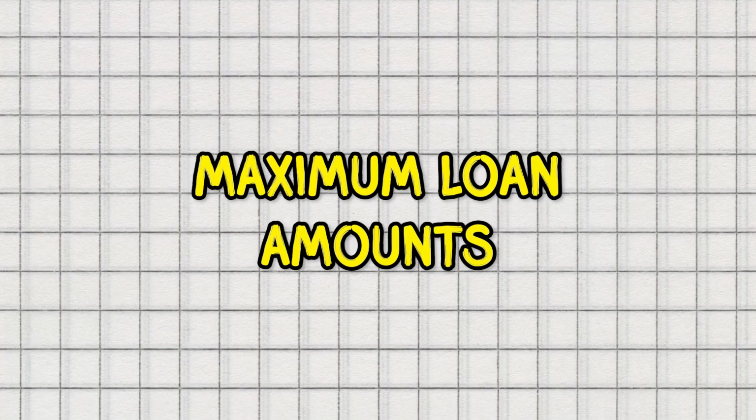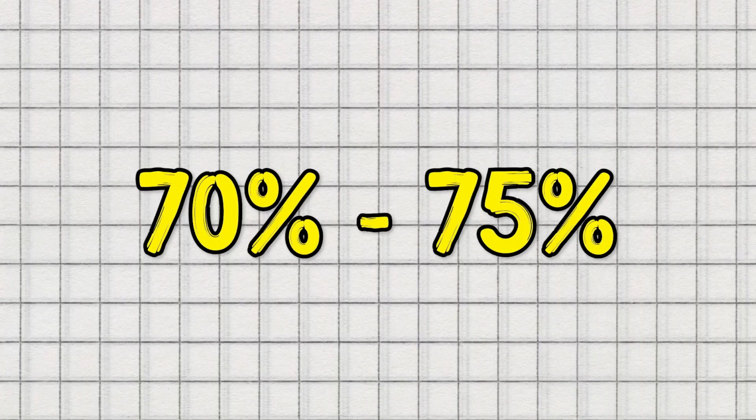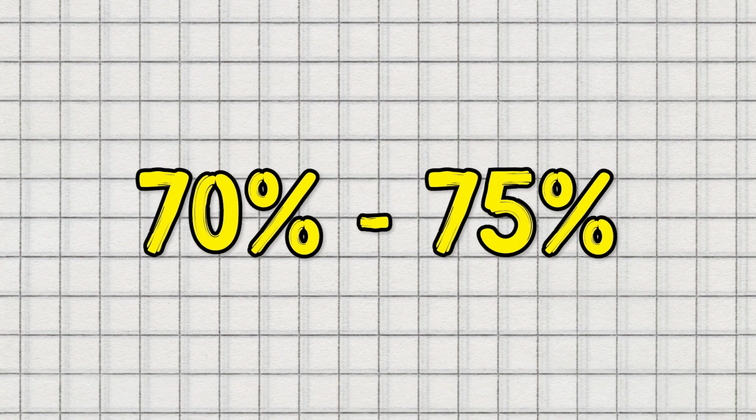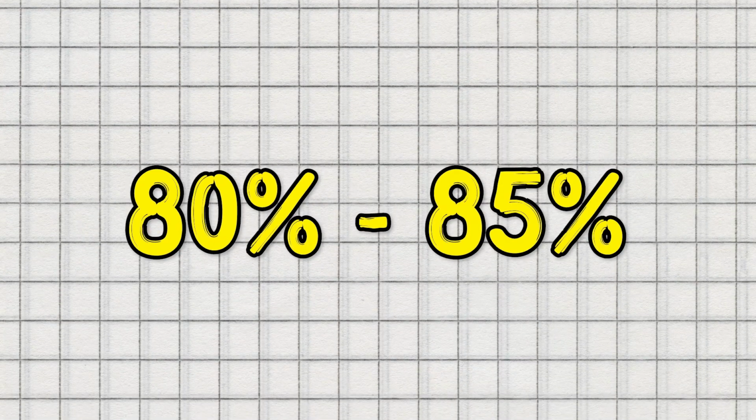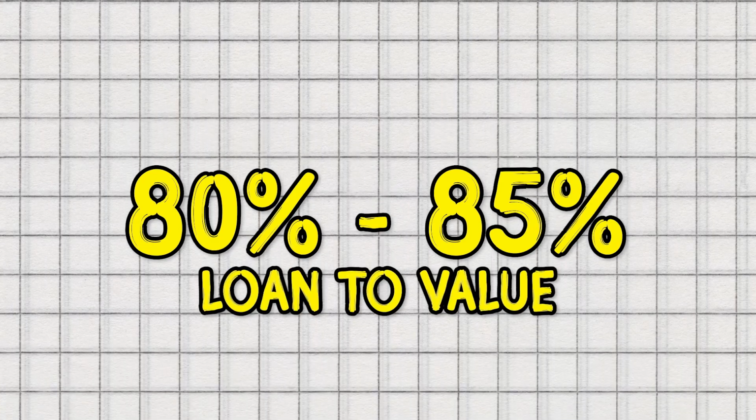As for maximum loan amounts, typically you're at 70 to 75% of loan to value. There are some lenders out there and some relationships that can afford you 80 to 85%, however, on a cash out refi. If you can find those, never, ever, ever leave them. Those are amazing relationships. I love you. If you know some of those 80 to 85s, I want to know, please. I won't pay you, but I'll thank you publicly.